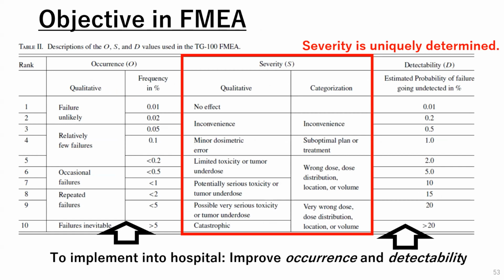The objective in FMEA is the reduction of the RPN value to provide treatment safely and effectively. To reduce the RPN value, activity focuses on the reduction of both occurrence and detectability scores, because the severity is uniquely determined and is not improved.